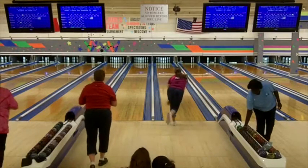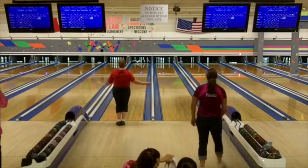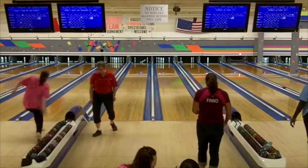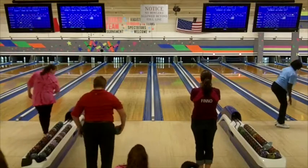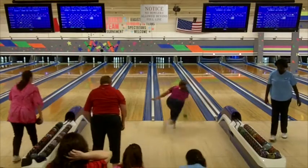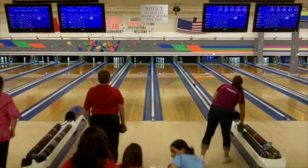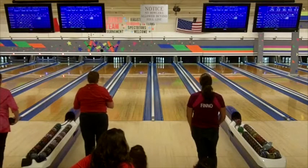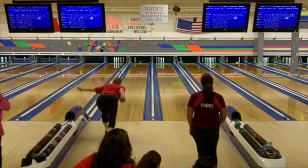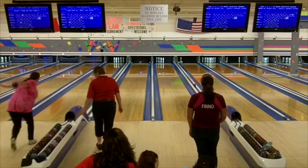Cheryl Gooding with a couple of good shots, but not much to show for. Another 5 drop off a kind of a full head pin hit. Meanwhile, Lynn Ward drops 9. It looked like it was going to be a 5, 7, 10, but the 5 pin fell into the 10 pin, so she's got just the 7 pin in the 8th box, and she's got it for a spare.